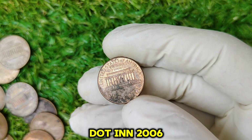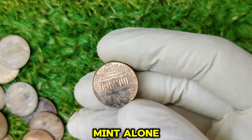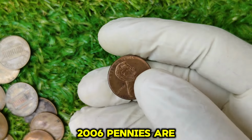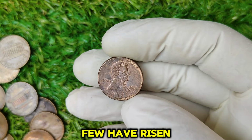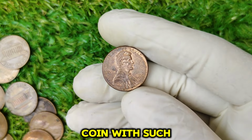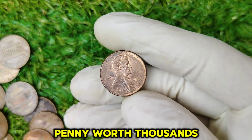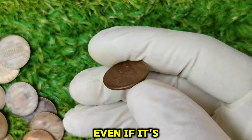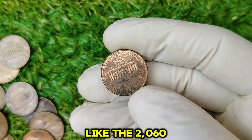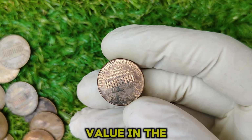In 2006, the U.S. Mint struck over 4.2 billion Lincoln pennies at the Denver Mint alone. But not all 2006 pennies are equal, and only a few have risen to the top in terms of value. You may be wondering, why would a coin with such a high mintage be worth $8,000 today? Several factors can make a penny worth thousands of dollars, even if it's a relatively modern coin like the 2060 penny. Let's break down why this penny has achieved such a high value in the market.